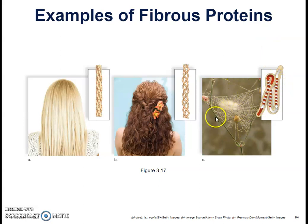And here we have a spider web. Spider webs are made up of proteins that the spider excretes in a specific way to form its web.